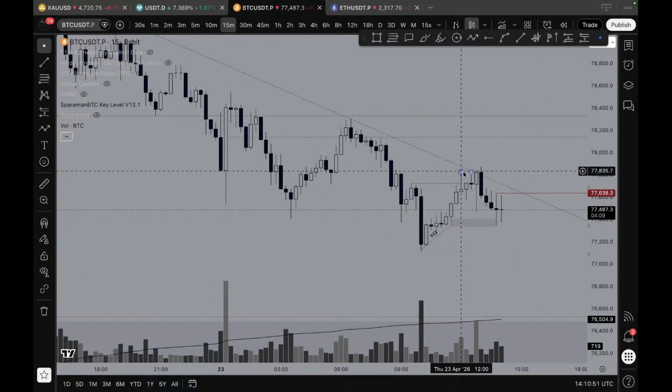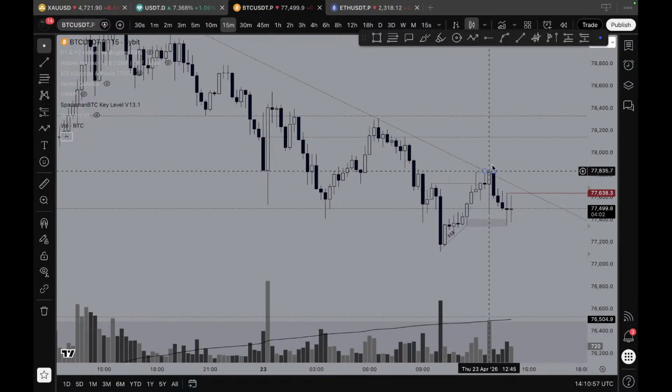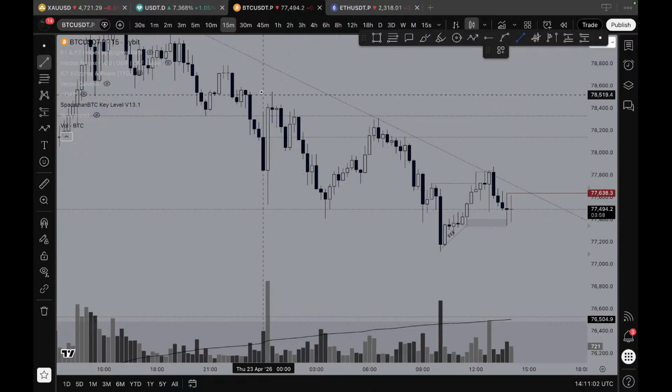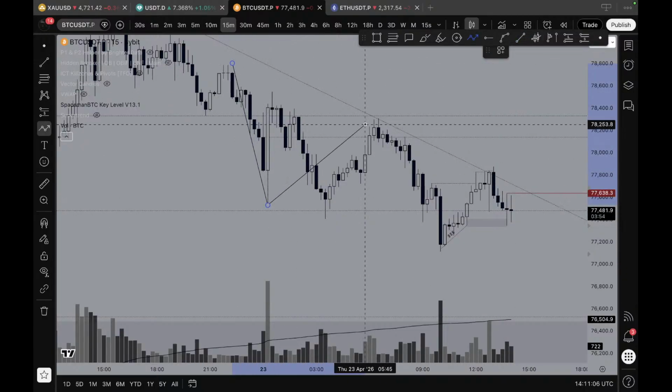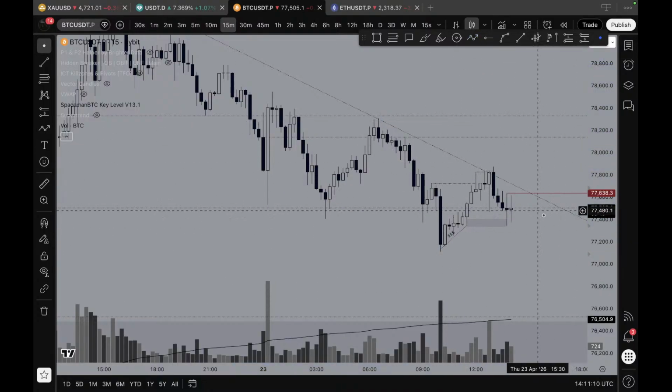If there was a clean candle break above, then I was super interested in the long already. Right now I have to be careful because it could be that we don't have any structure confirmation. So it's more likely to just see this local trend continue lower until proven otherwise.